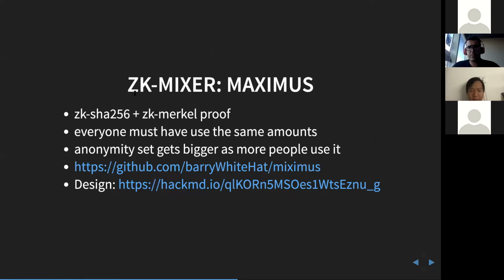So here are some applications of zero knowledge proofs. Here's a zero knowledge mixer, and the idea is you could send money into a contract, and for each deposit you make into the contract, you create a proof that you sent money into the contract. And the interesting thing is, in the previous example we showed how you could prove really simple conditions with A and B. But in fact, you could prove even more complicated things.